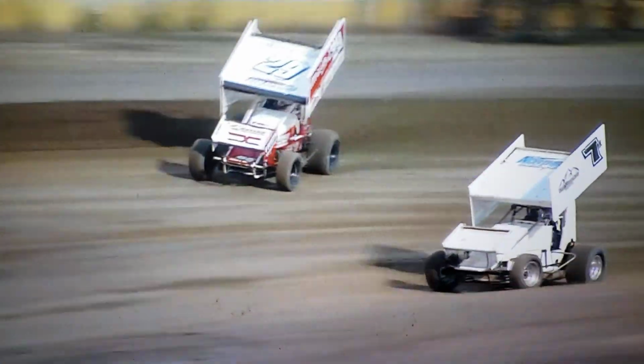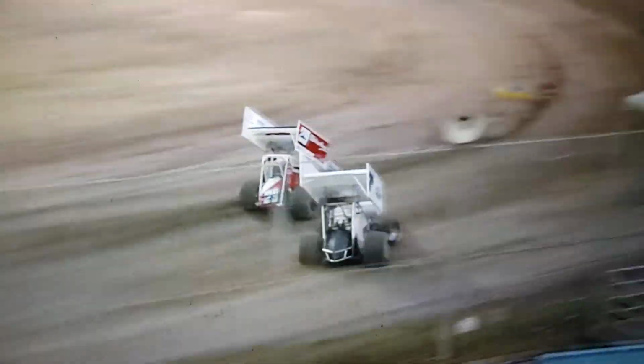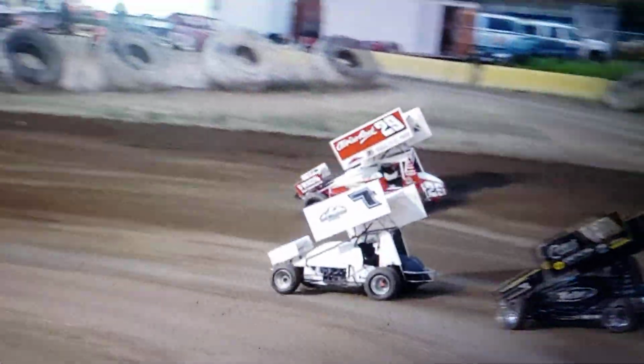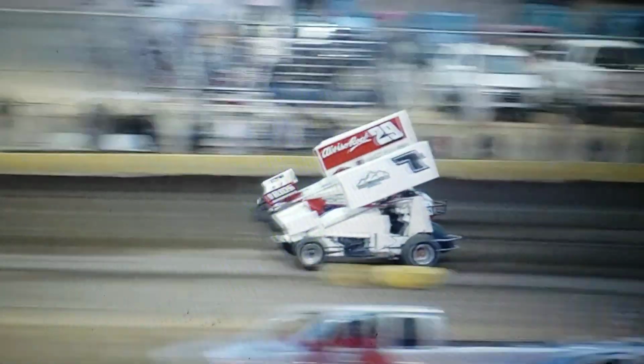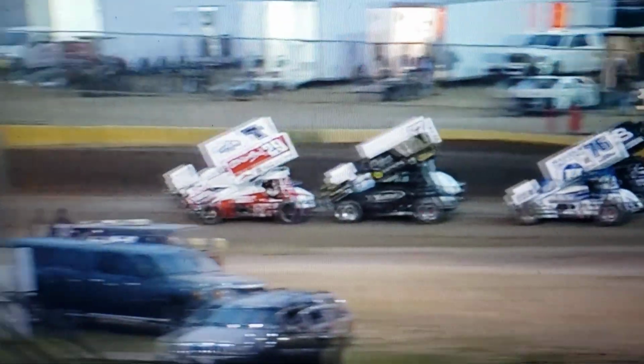Jake Hallett is up in that high line all over. Koenig dips down low in turn one. Bud Koenig, your new leader. Jake Hallett tries to come back on the inside. He'll battle for the top spot entering turn three. Give it to Koenig. What a move by the Campbell veteran. He'll lead lap number four.